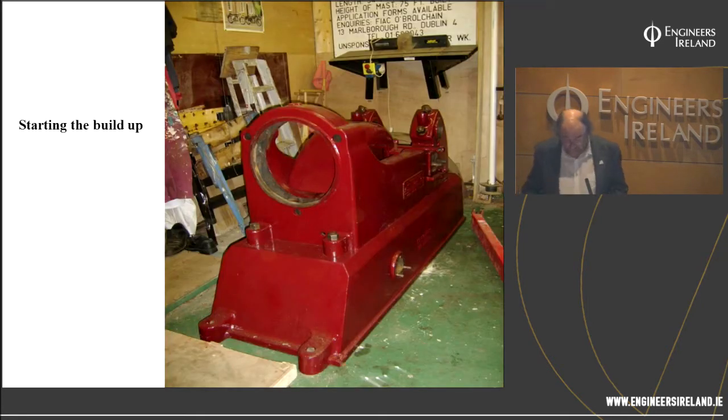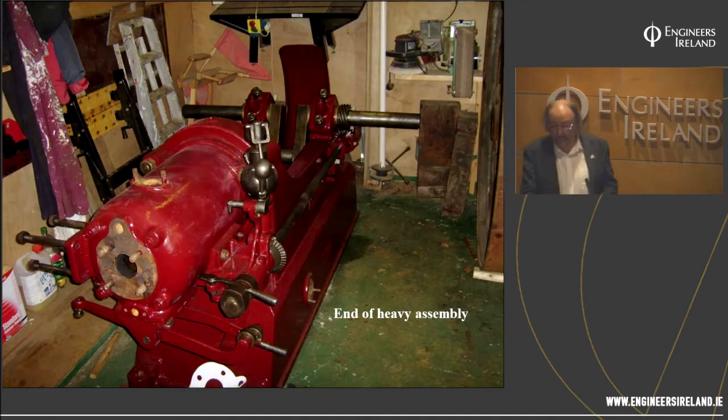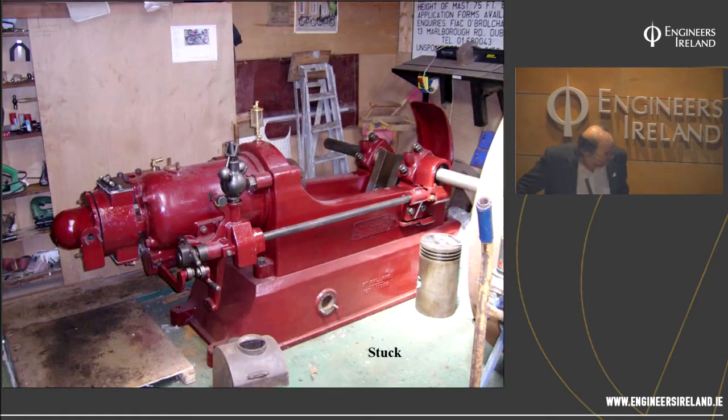So I started on the build-up, putting it all together again, and got all the lumps into one piece. Here you can see on the left-hand side the four studs sticking out, and that's where the valve box should be, and I didn't have it. It lay like that for quite a long time, until I talked to a friend of mine, and she suggested that I talk to the Mooney programme.